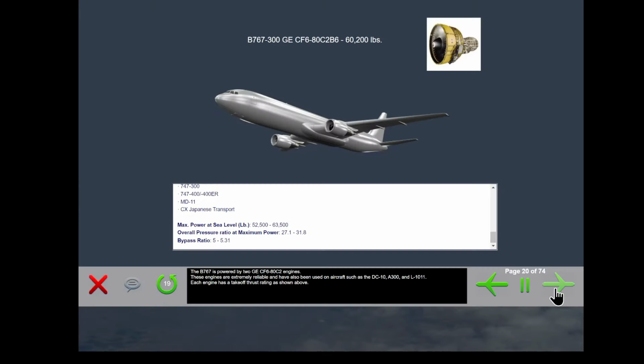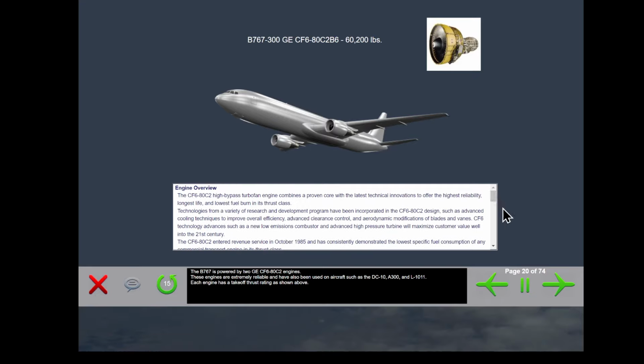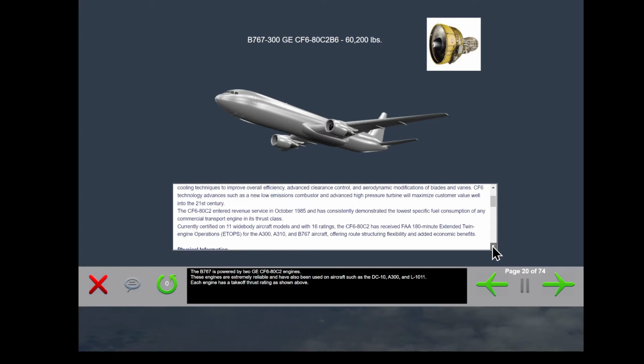The Boeing 767 is powered by 2 GE CF6-80C2 engines. These engines are extremely reliable and have also been used on aircraft such as the DC-10, A300, and L-1011. Each engine has a takeoff thrust rating as shown above.